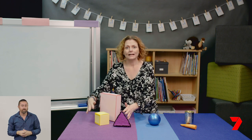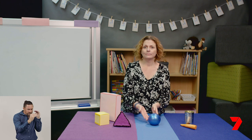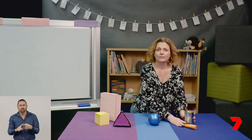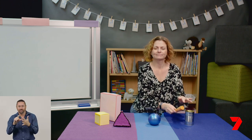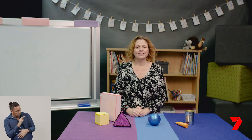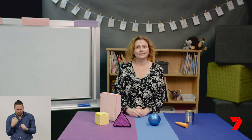These objects all have straight edges. The sphere has no edges. And both of these have curved edges. Being able to recognise the features of objects helps us to make better designs. Let's look at one last feature of objects.